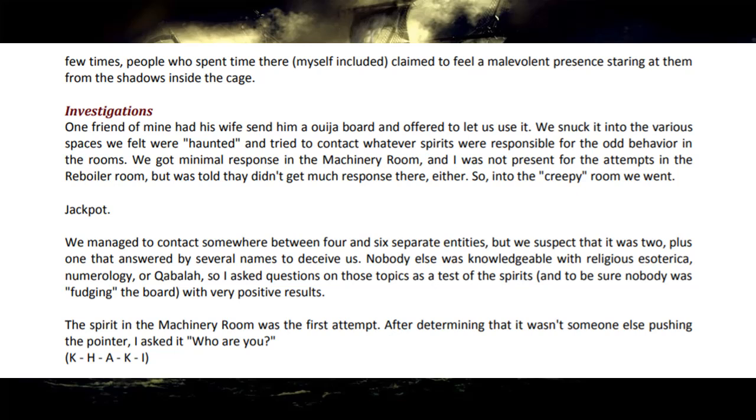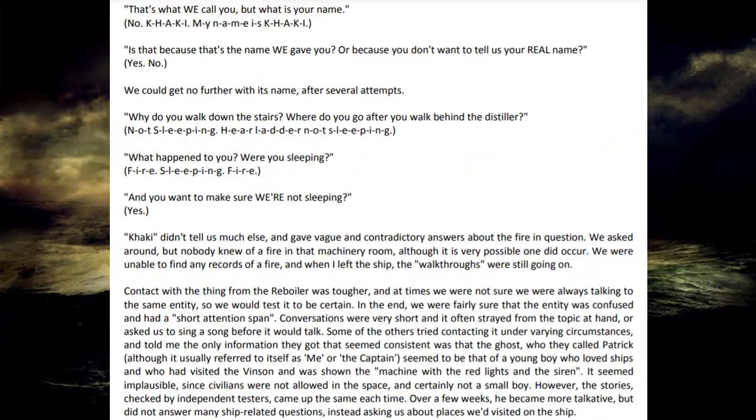The spirit in the machinery room was the first attempt. After determining that it wasn't someone else pushing the pointer, I asked it, "Who are you?" "K-H-A-K-I." "That's what we call you, but what is your name?" "No. K-H-A-K-I. My name is Khaki." "Is that because that's the name we gave you? Or because you don't want to tell us your real name?" "Yes." "No." We could get no further with its name, after several attempts.